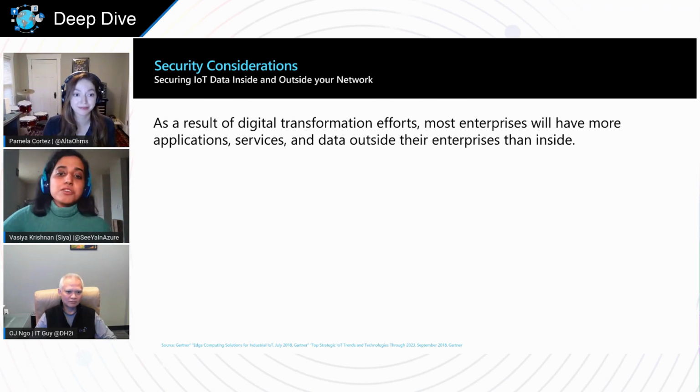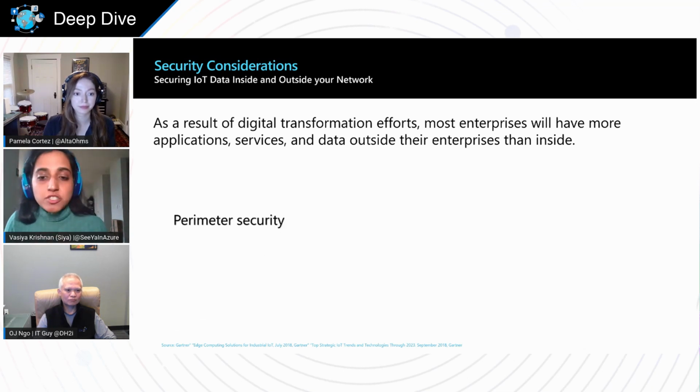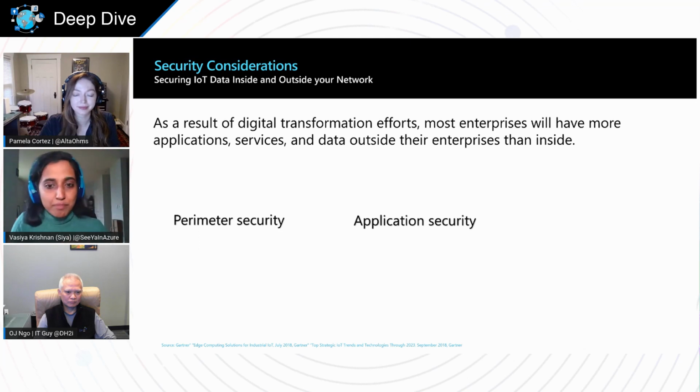So when it comes to security of IoT devices at the edge, one needs to consider perimeter security. So perimeter security is securing access to the edge compute resources, and this can be done through firewalls, access controls, encrypted tunnels, etc. The next thing that we briefly touched upon is application security. So beyond the network layer, edge compute devices actually run applications that must be secured. The next thing is threat detection.